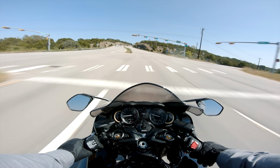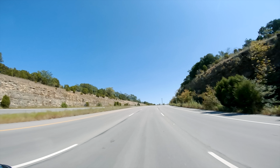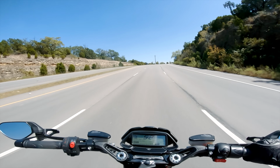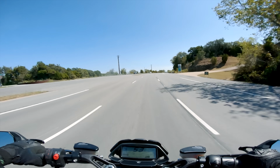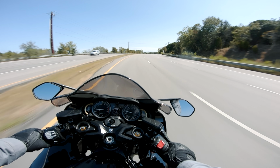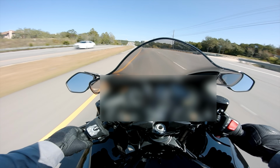Were you not wide open? I thought I was wide open. Maybe there's just more Busa mode somewhere. All right, we'll see if we get an opening here. You want to do second gear? Yep. Okay, from about 45 or so? Yeah. Two, one.